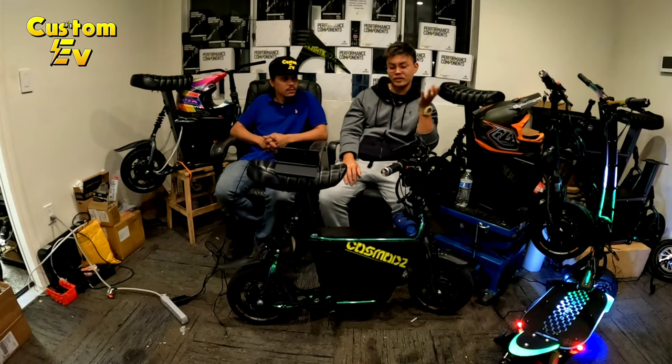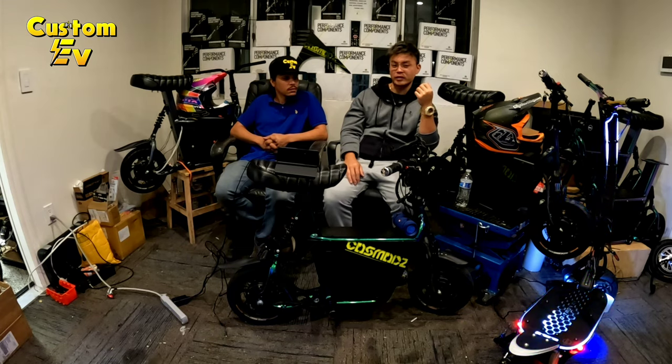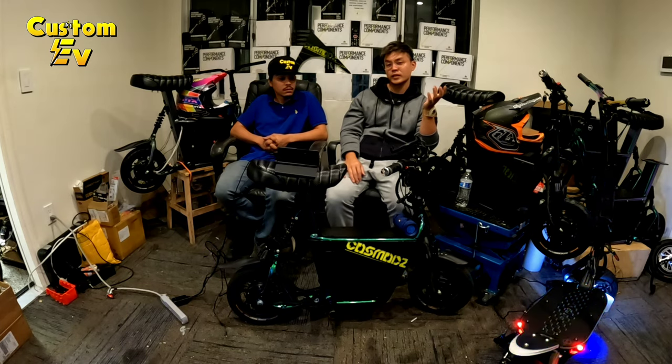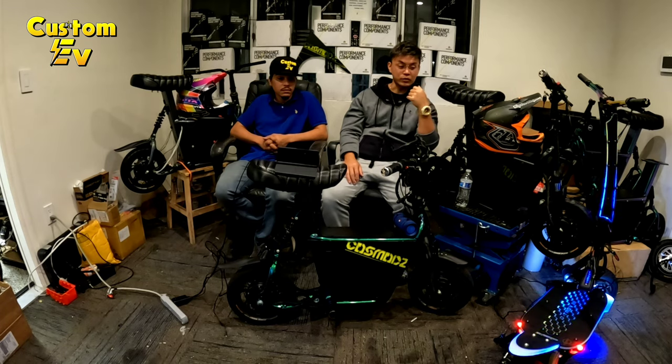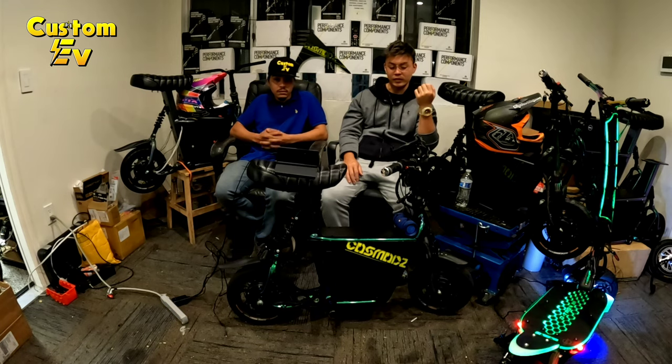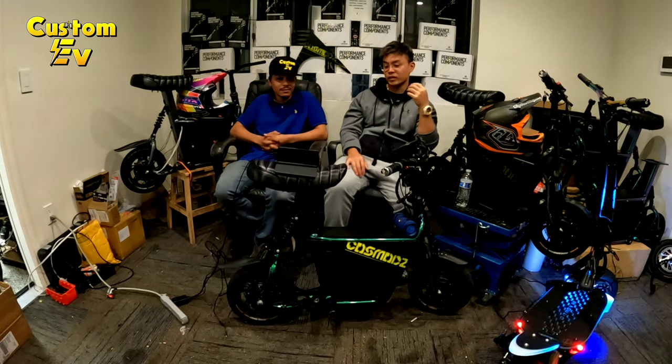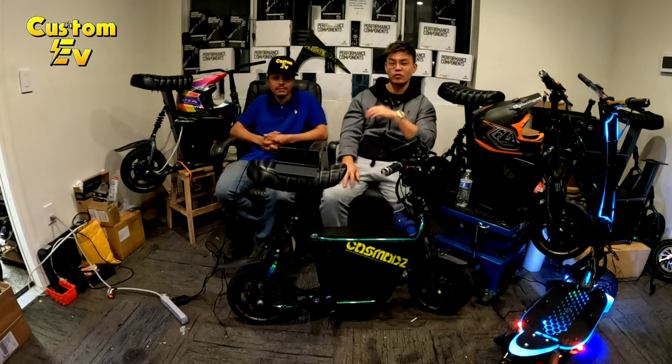Then Dualtron came along and the whole world just changed. The first dual motor e-scooters to really take the market. And that's where things got crazy. People started doing 40 miles, 50 miles, controller upgrades, battery upgrades, and a lot more. Hydraulic brakes started to come in because the speed was too fast. And things just went wild from there.